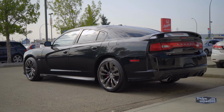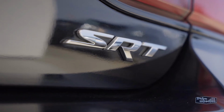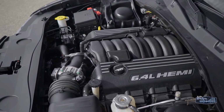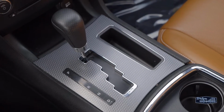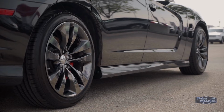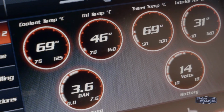A rear-wheel drive sports car with plenty of power. This 2014 Dodge Charger SRT is packing a 6.4-liter HEMI V8 engine, good for 470 horsepower and a matching 470 pound-feet of torque. That HEMI's paired to a 5-speed automatic transmission with paddle shift override. It's equipped with Brembo brakes, an adaptive damping suspension, and has Sport Track mode, as well as SRT performance pages.